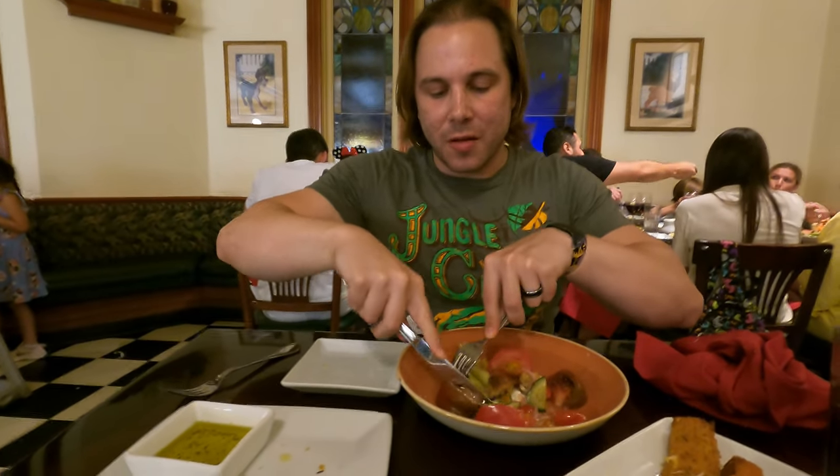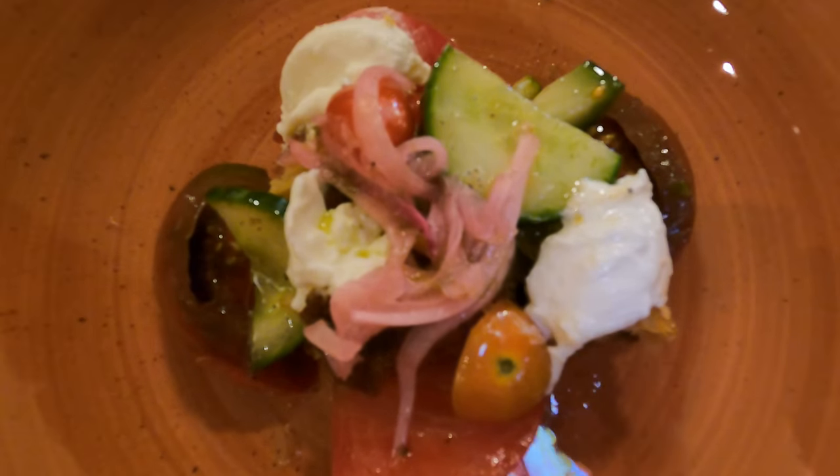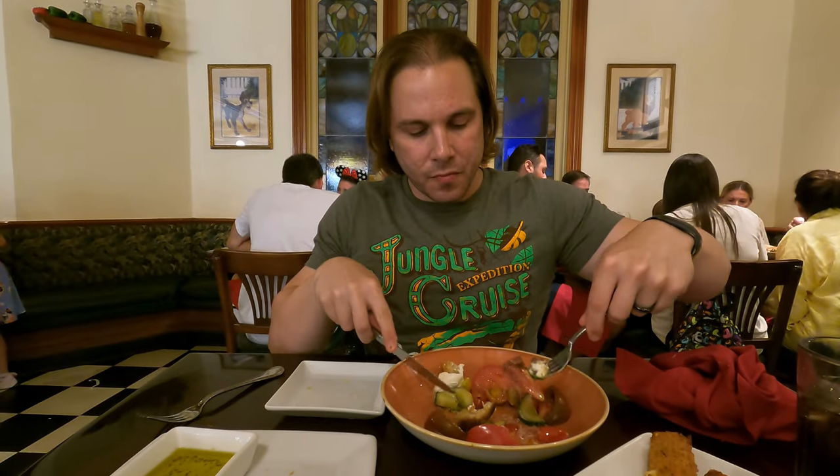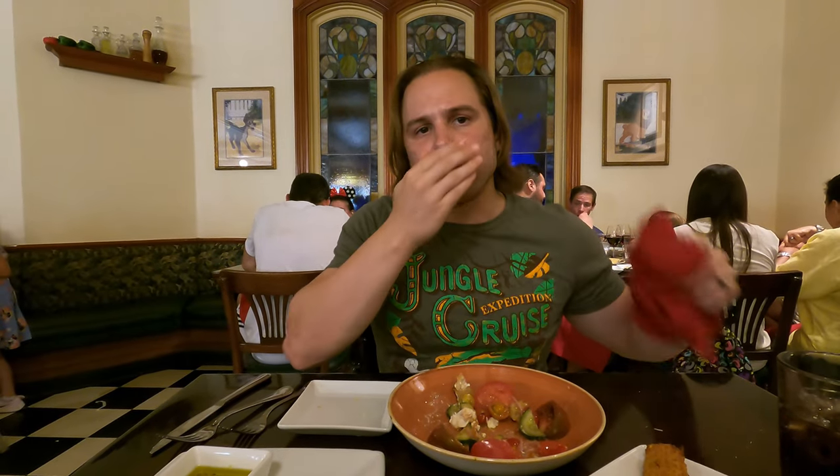So I'm going to try to get one of these big tomatoes. Small portion though. I feel like for an appetizer, that should be a little bit more. Yeah, it's not as shareable as you'd like. I'm trying with everything. It tastes fresh. The vegetables taste very fresh. Light. Serves its purpose. Not like the freshest, most amazing salad, but I like the different combinations. Different tomatoes, cucumbers, cheese. It's good.